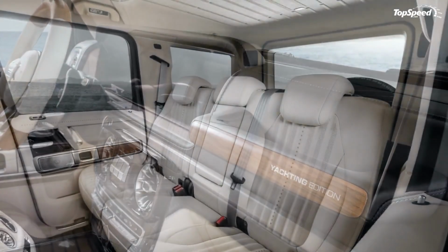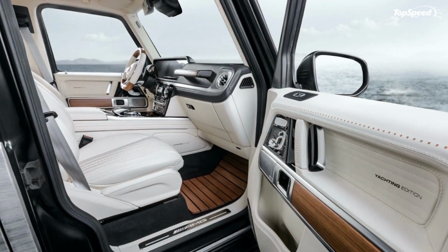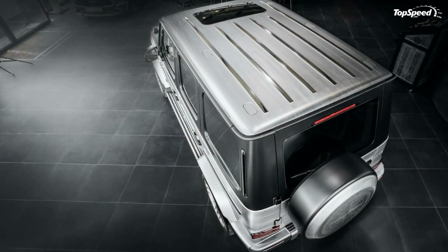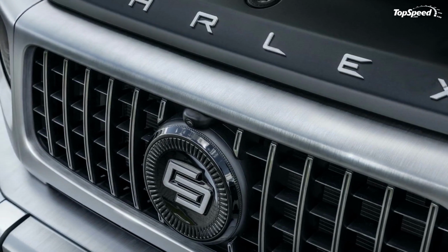The interior lives up to the nautical theme. The first one comprises off-white leather with Alcantara, whereas the second version makes use of cognac leather with light accents. The seats come with shoulder pads finished.